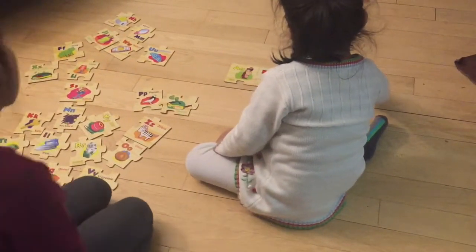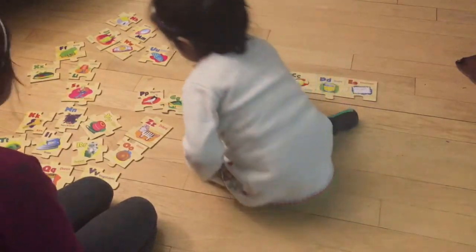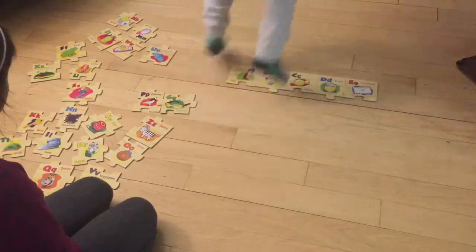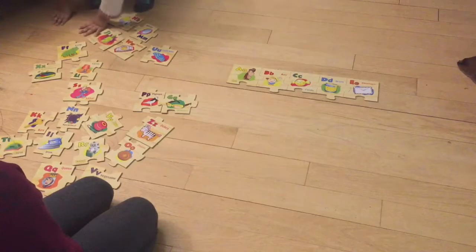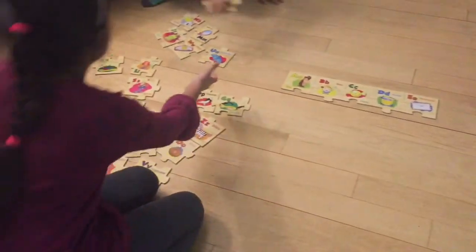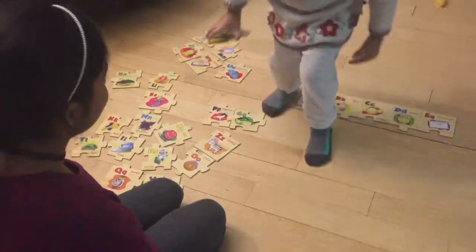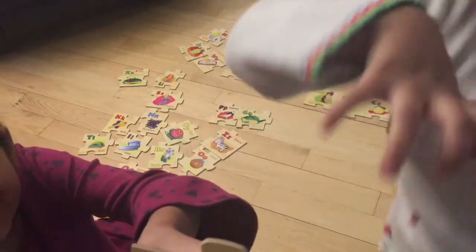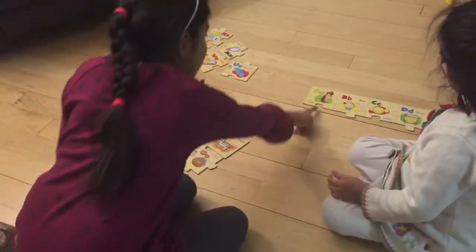The next one, it's F. And F is for frog. Can you find your frog? Boing. Great job. Boing. Boing. Do you want a frog? I do want a frog. Boing. F is for frog. Frog. Thank you. Can you put it over here?